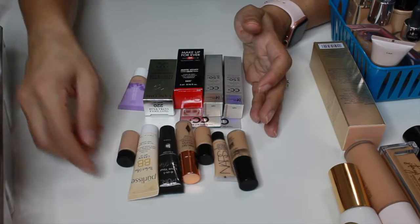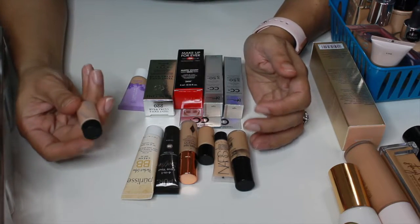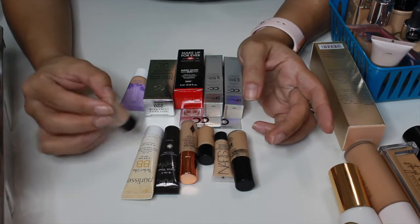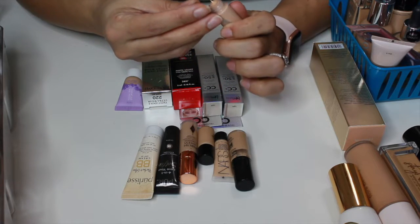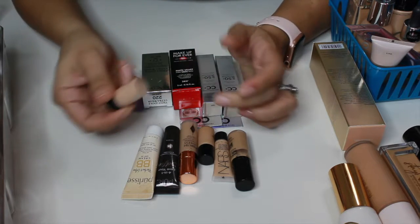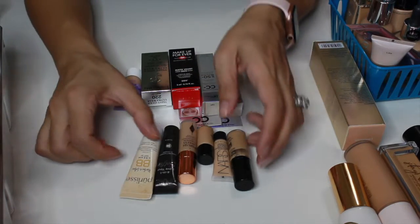Yikes. And I have this little one, Lancome. I'm going to go ahead and get rid of this Lancome one. I don't know what shade this is. I think it's shade 310, but I can't be sure. I'm going to declutter that.